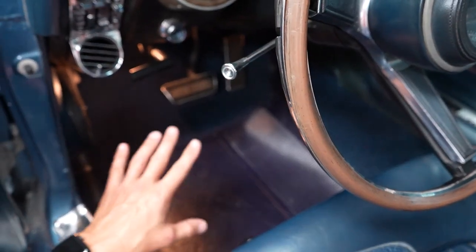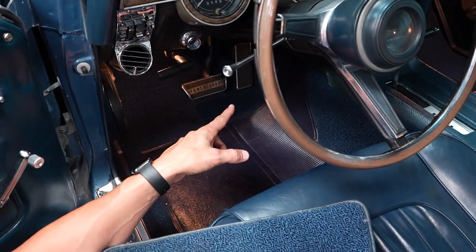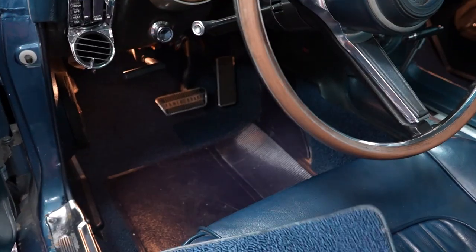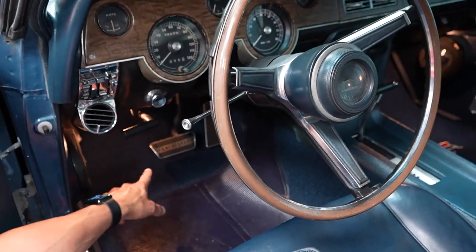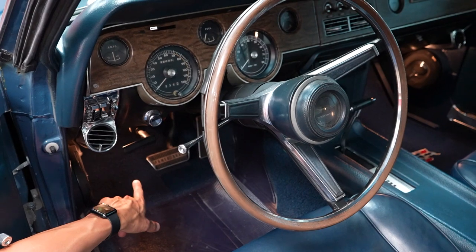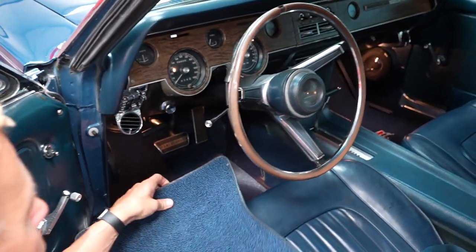You know, your Fords have your heavy wear pattern area coated in rubber, so you got a rubber mat there by your throttle pedal, and then of course in your driver's side floor. Nice condition, carpeting around it. Look underneath the brake pedal and the throttle plate there, up towards the center console in nice condition.